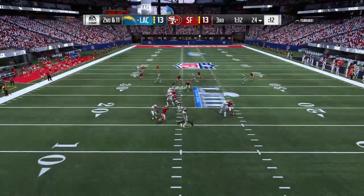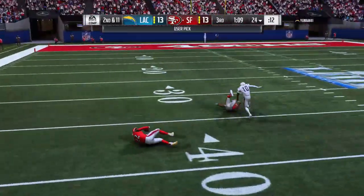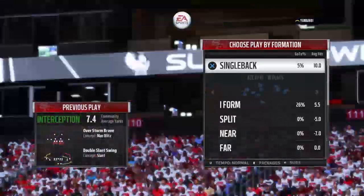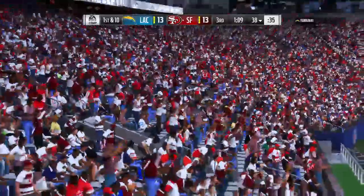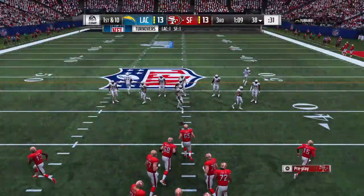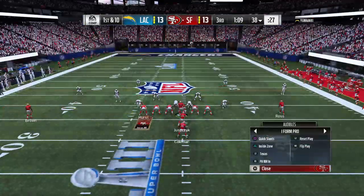From the gun, Dalton. He's going to air one out. Looking for Sanders, and it's intercepted. Picked up by the Michigan man, Jabril Peppers. And, Brandon, this is a real nice job defensively of getting inside a quarterback's head and figuring out, okay, where's he going with the football? Because you can make an educated guess defensively. Not all the time, but sometimes. And when you're right, you've got a decent chance of coming away with the football.